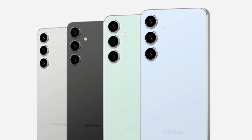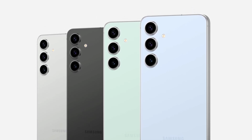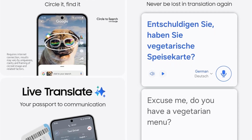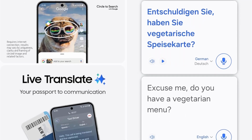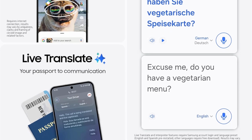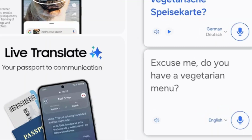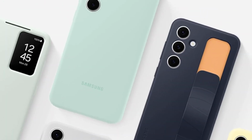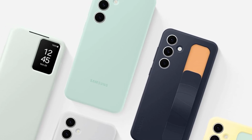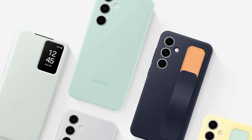The fingerprint scanner is also optical and not ultrasonic, and while it's been quite responsive for me, ultrasonic scanners are often more reliable. Battery life has been solid. After several weeks of use, I averaged 30% left in the tank by midnight, and that's with a few hours of GPS navigation and music streaming thrown in, not to mention too many hours of riffling through Instagram Reels.